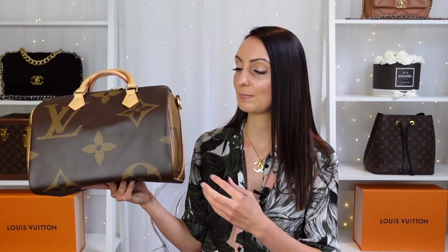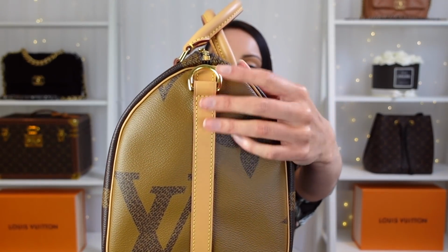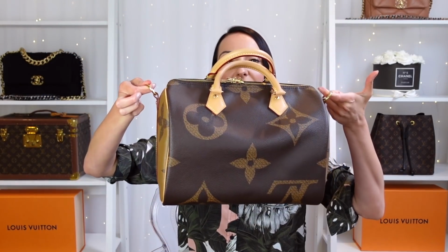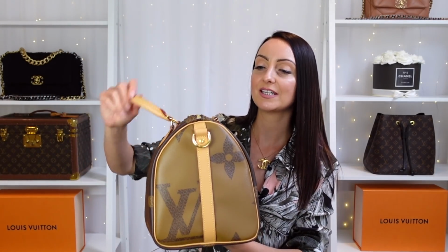It is actually quite useful, you can fit a lot inside of this bag. And the most important thing for me is to get the bandolier version, where you get a crossbody strap which is inside the bag. So I can wear this as a crossbody bag, or I can carry it with the top handles. Now, the reason this isn't going anywhere, again, it was so hard to find, and it's probably my favorite Speedy bag that's ever been brought out by the brand.